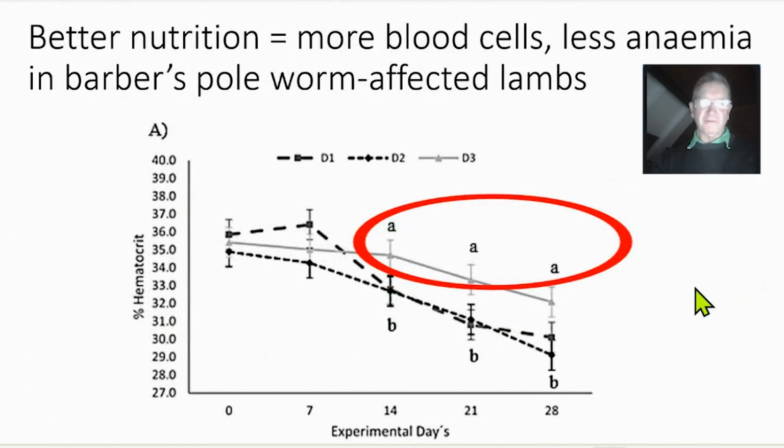When we look at the actual packed cell volume, or hematocrit, which measures the percentage of the lamb's or the goat's bloodstream that's made up of red cells, we can see because the barber's pole worms are sucking blood, the red cells in the body are going down over 7, 14, 21, 28 days, particularly in the lambs on the lower level of nutrition. But the ones on the higher level of nutrition maintained pretty good blood levels. So hematocrit, or packed cell volume, is very closely related to the FAMACHA score, which we'll talk about in a minute.